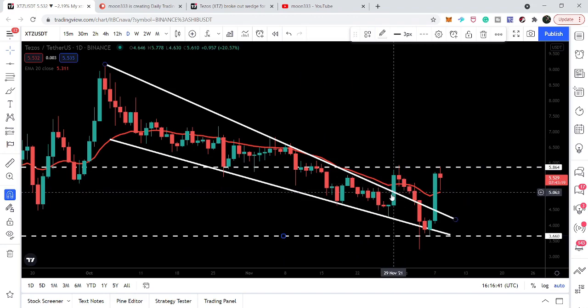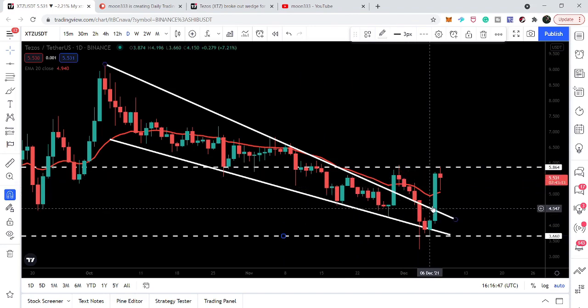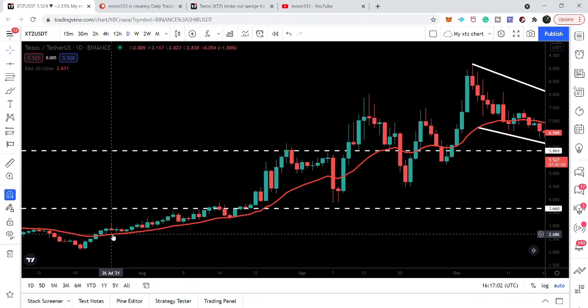Here for a while, when we had this previous fake out, the price line broke out this EMA 21 as well, but right now the price line has again broken it out, and I'm expecting that this time this EMA 21 will be helpful for the price line, and it will lift the price line to the upside like previously it has been doing whenever the price line breaks out this EMA 21.